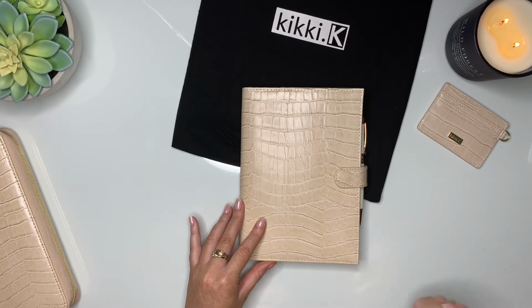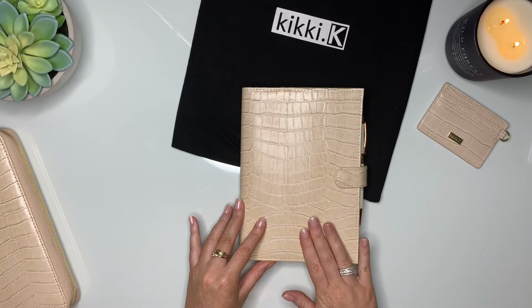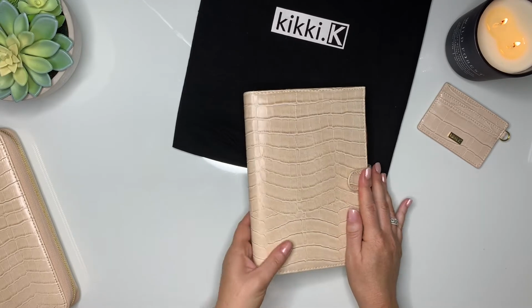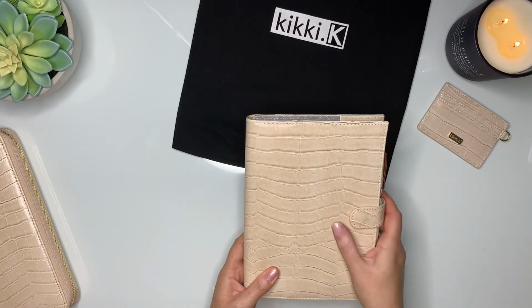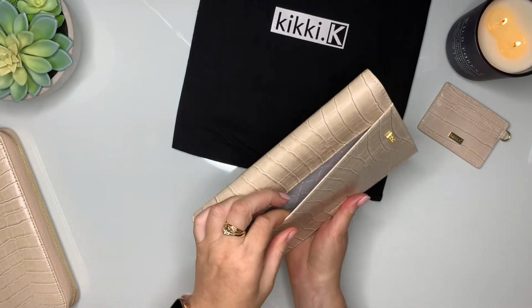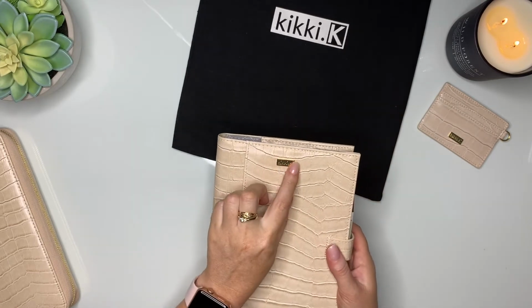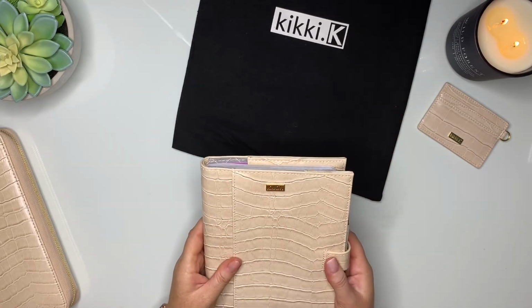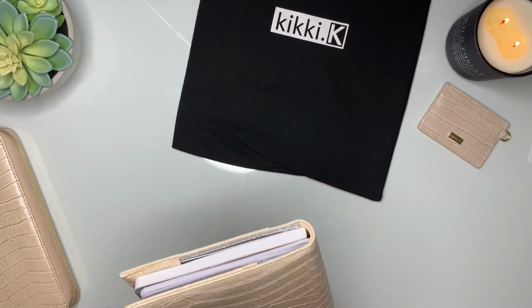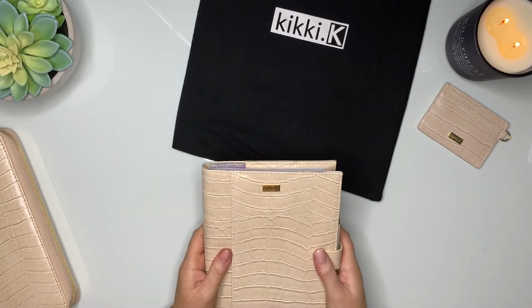So anyway, off tangent, I wanted to get one of these folders. So this one is the beige and the gold. On the back there, it's got a nice little pocket, and it's got the Kikki K. Do you know what? I've just noticed this is upside down.